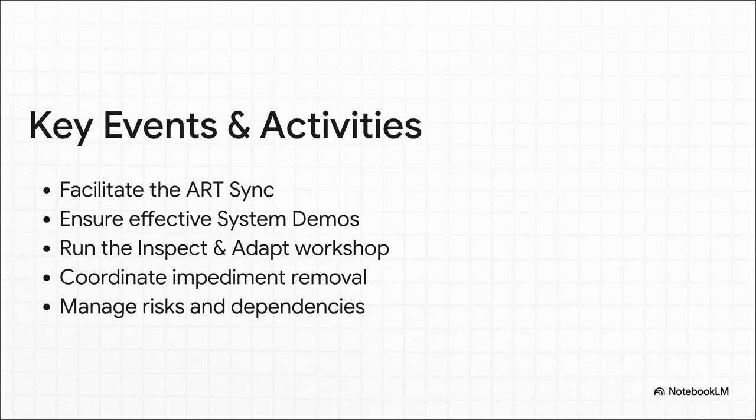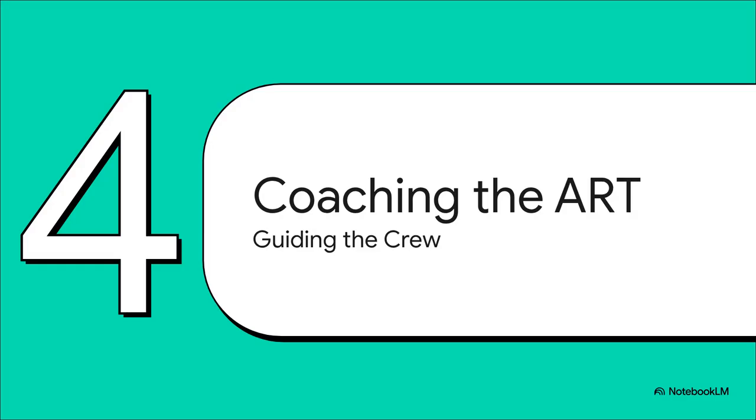But maybe most importantly, the RTE is the master of removing roadblocks and managing all the risks and dependencies that could derail the entire train. You know, beyond just running meetings, a great RTE is a great coach. They're constantly working to build up the skills and the mindset of everyone on the train, from the newest team member all the way up to leadership, helping them become more self-sufficient and more effective.